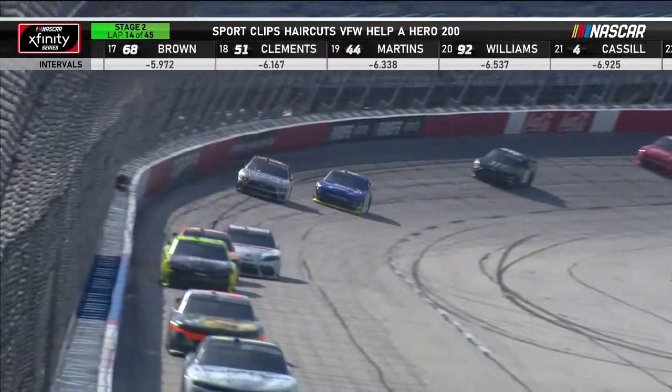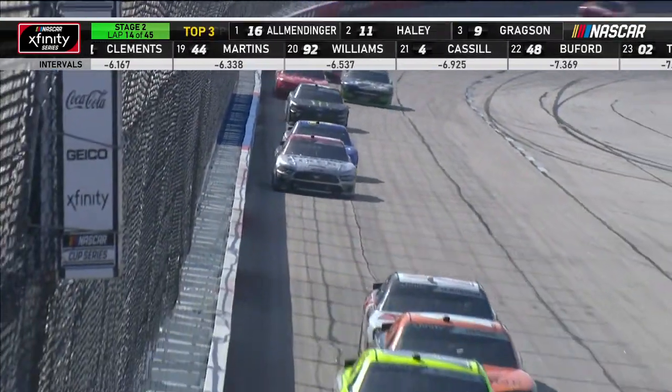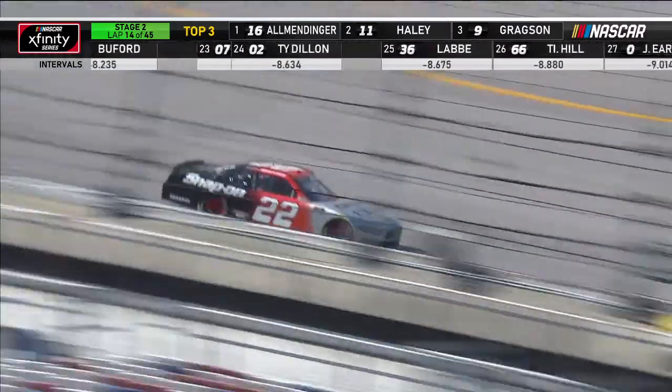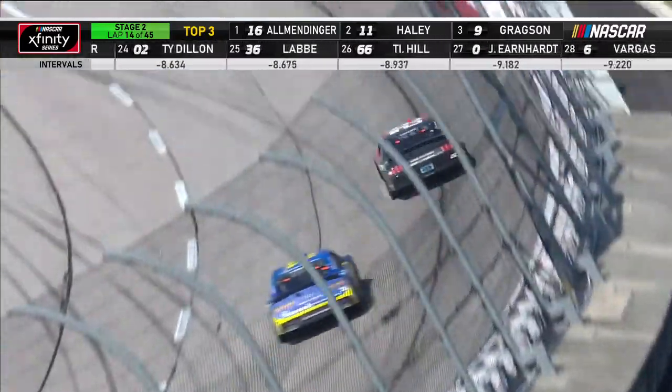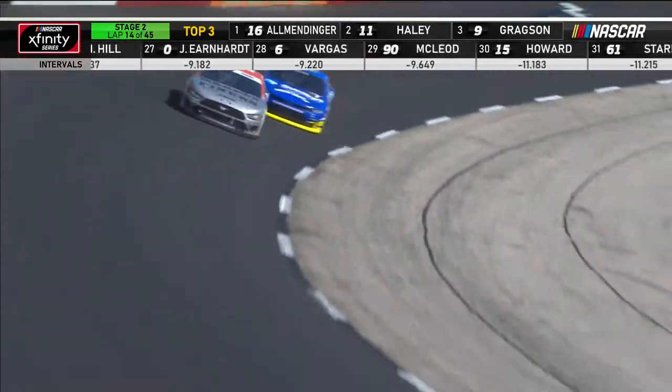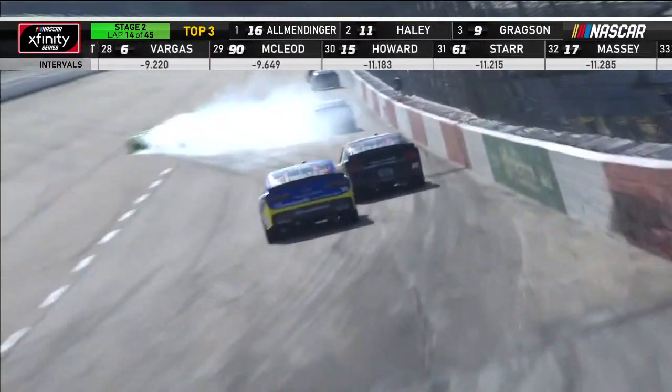Allmendinger. Dave. Running in 7th position is Austin Cindric, chasing Allmendinger now for that regular season championship and the 15 bonus points that come with it. When I talked to crew chief Brian Wilson about making up the gap that he needs to now, having led that decision all season long, he said, I've got 9 opportunities, 3 stages.